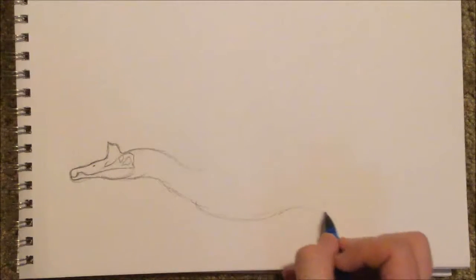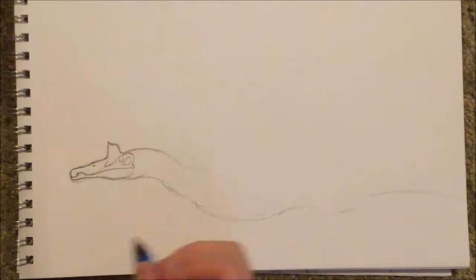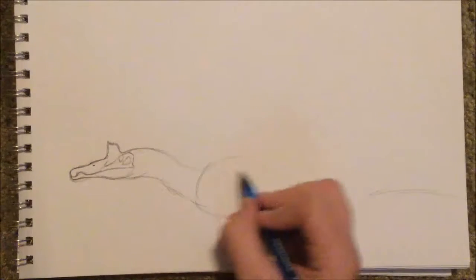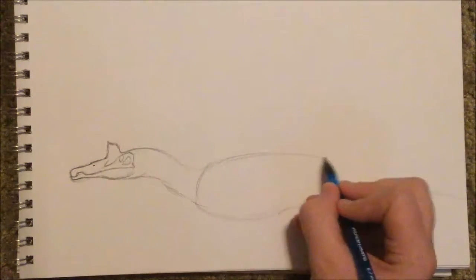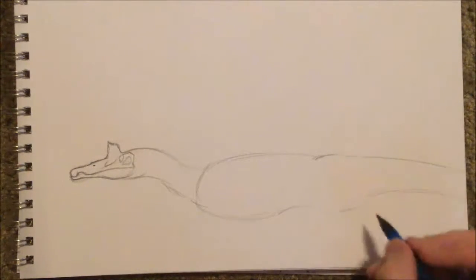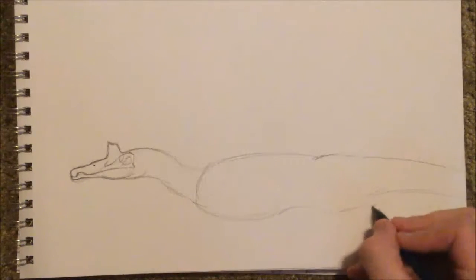Alright. Get the pelvic bones in here, and a bit of tail. Okay, so far so good. Let's close off the torso from the rest of it. Give it a bit of backbone, a bit of the hip and tail. Now, the tail, we're going to make this a bit thicker than the rest of it, okay?